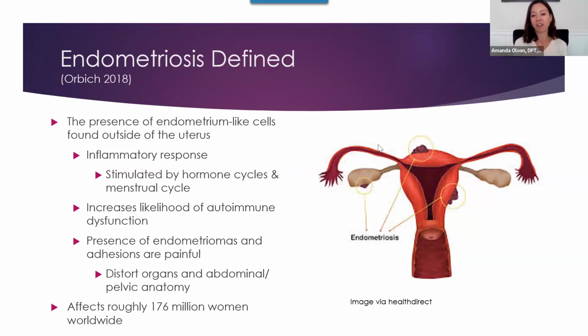As we're going to see as we go through this talk, these endometriosis cells can be located far, far away from the reproductive organs. And that's why a lot of providers are classifying this not as a gynecological issue, but more of a pathological systemic issue, because we're going to see endometriosis can be found on the diaphragm, it can be found on the lung, on the intestines. So as I mentioned, prolific and obnoxious. It increases the likelihood of autoimmune dysfunction. So a lot of patients living with endo also have the presence of celiac, interstitial cystitis, other bowel issues, and we'll talk more about that as we go.